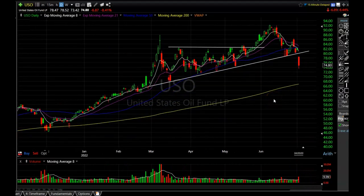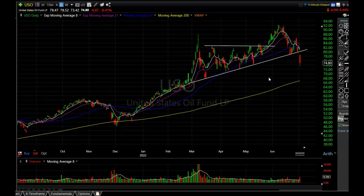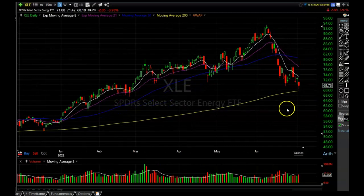So one thing that's good about oil going down, it's probably going to make it a little bit easier to have a summer rally, because if the oil and especially those gas prices come down, that's going to have some relief on inflation and the CPI, and that is what the market is looking at the most right now, and that is inflation. And if inflation comes down, I think we can be in some pretty darn good shape. But let's take a look at the XLE. You can see the XLE is fading into that 200-period simple moving average.